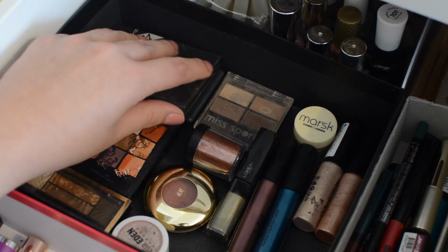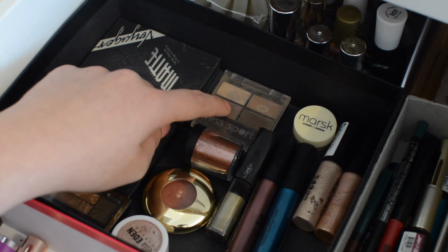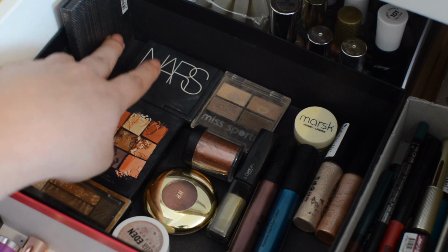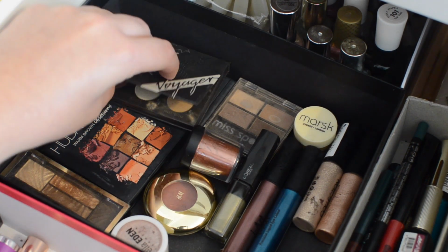Then I have a couple of really small eyeshadow palettes here because they get lost in my eyeshadow palette drawer. So I've got the Miss Sporty Quad, which I used to love. I don't use it so much anymore, but it used to be probably my most used eyeshadow palette. I've got my NARS Isolde Duo. I've got my Zoeva Matte Voyager palette, which, love those shades.